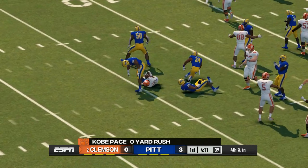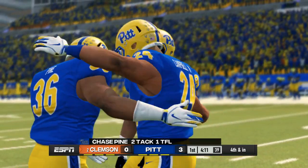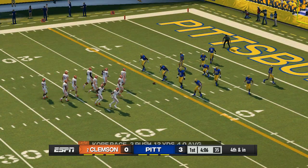Gets to about the 11-yard line. You know, sometimes the defense just has a beat on an option and there's no way the offense can gain positive yards on it.